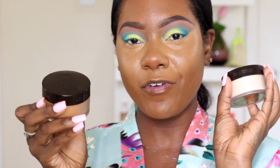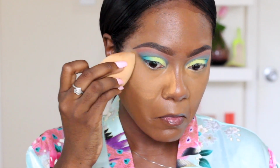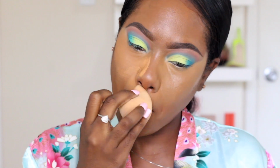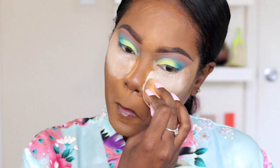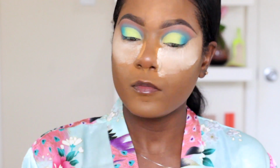I love to use 2 different powders, both Laura Mercier. I'm going to be using the one in medium deep, and then on top, just underneath my eye, I'm going to be using translucent, which is the original setting powder. So the medium deep is going to go underneath my eyes, my chin, and then my forehead. But like I said, the translucent setting powder is only going to go underneath the eye.